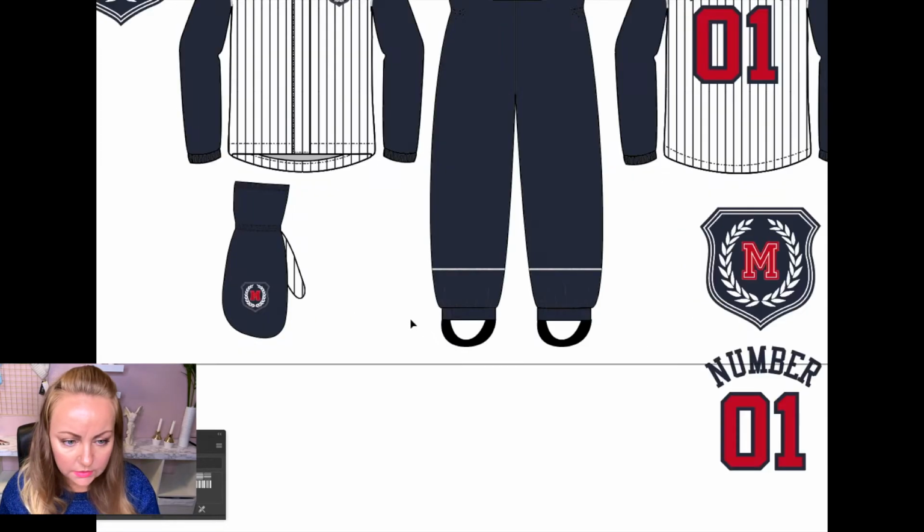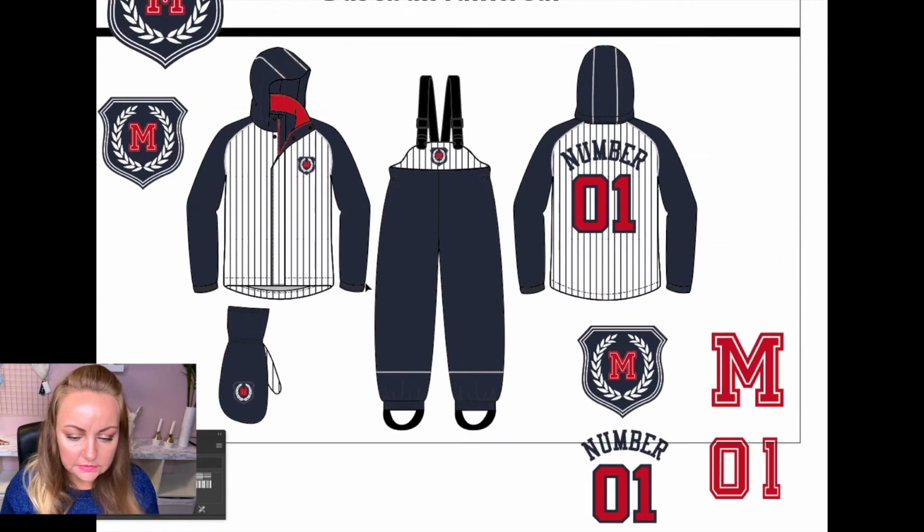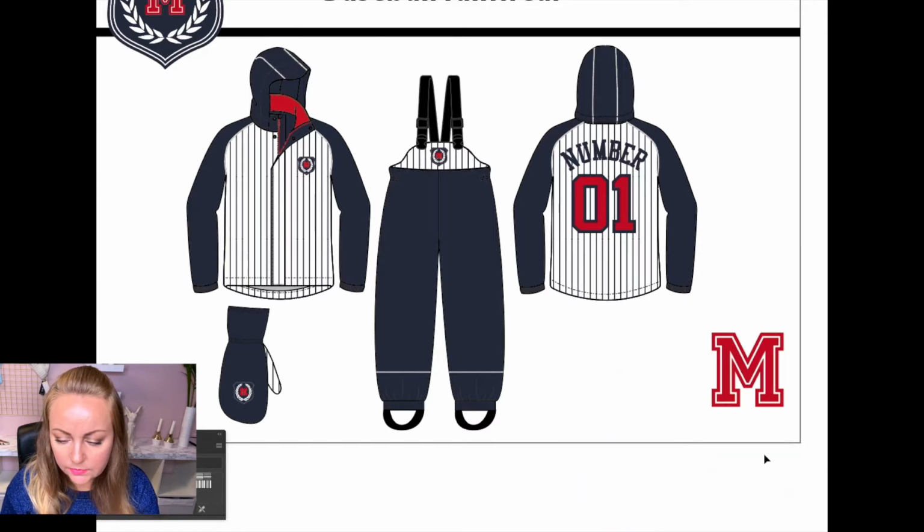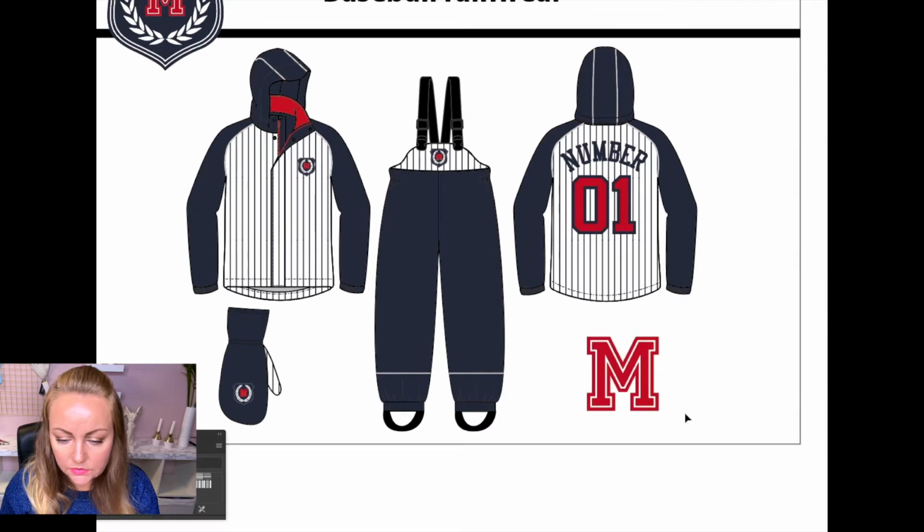Yeah, that works. Okay, so we need some buttons here. I'm gonna take away this one right now. I feel like we have enough labels. We have the number on the back. I'm gonna take this away. So let's use the M to create some buttons for this rainwear.